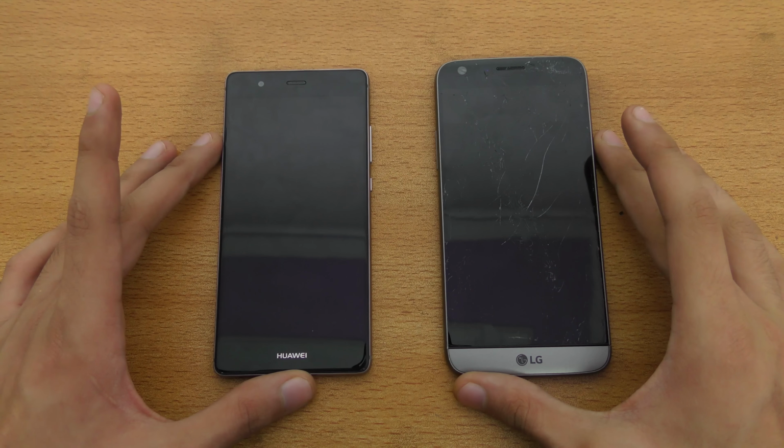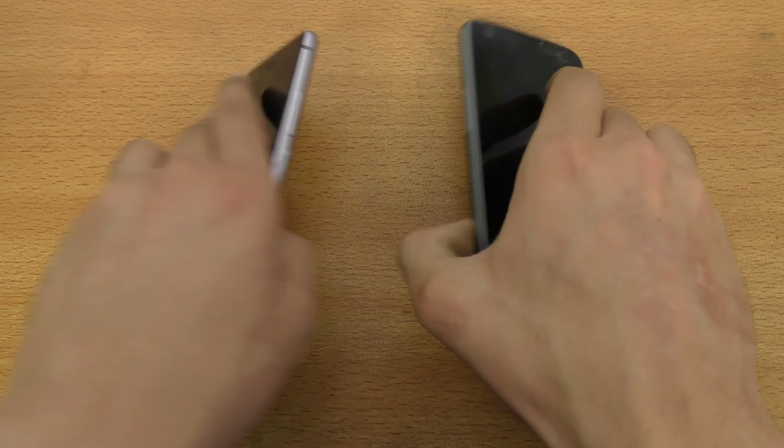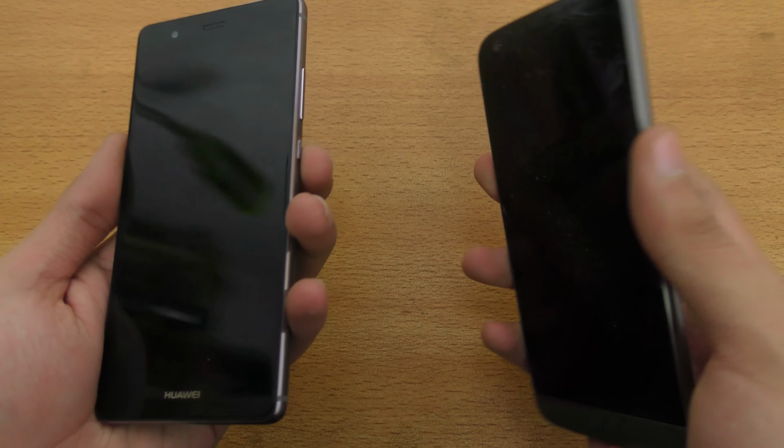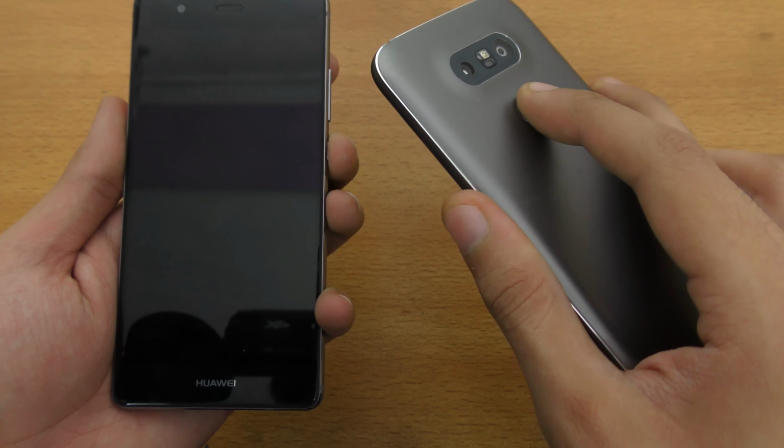Guys, it's time to do a speed test comparison between the LG G5 versus the Huawei P9. So let's go ahead and do this. First of all, booting both of these two phones up at the same time. Here we go.